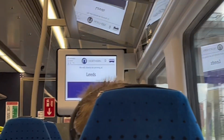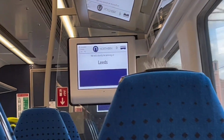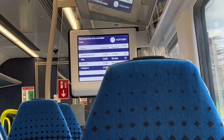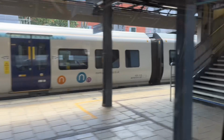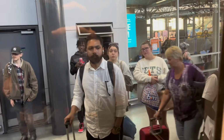Please retain all tickets, as you may need them to exit the station. For lunch.